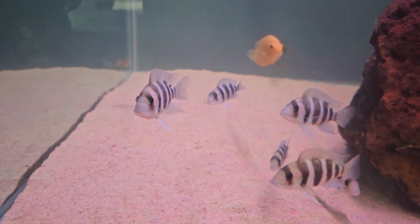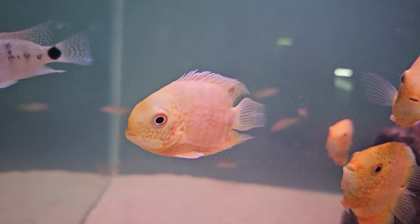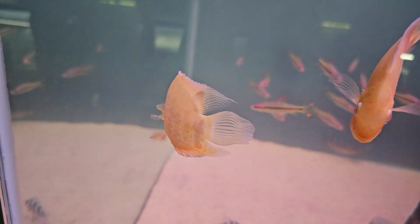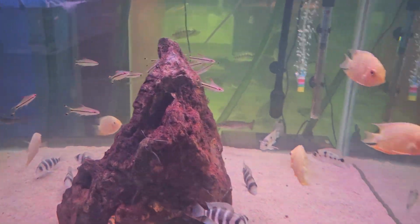If you look at the barbs behind, those are all plantation varieties. I actually mix those also to show people that it's not that you cannot mix a plantation variety. You can. The only thing is the size has to match.